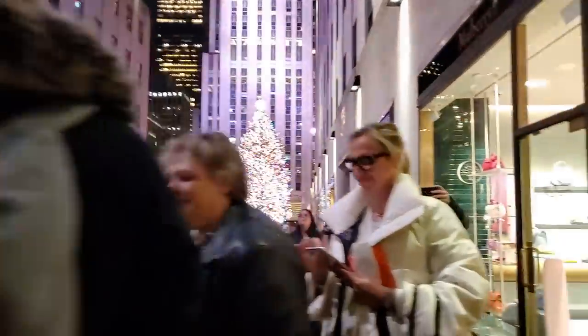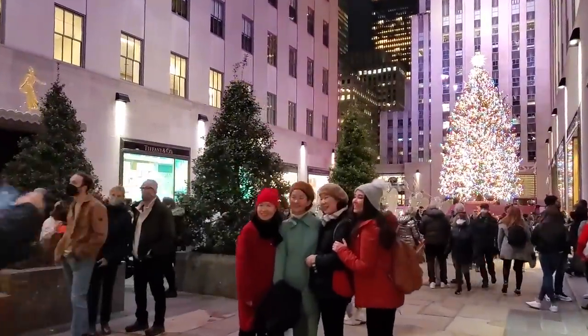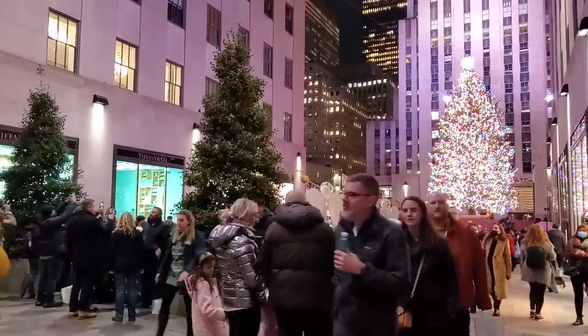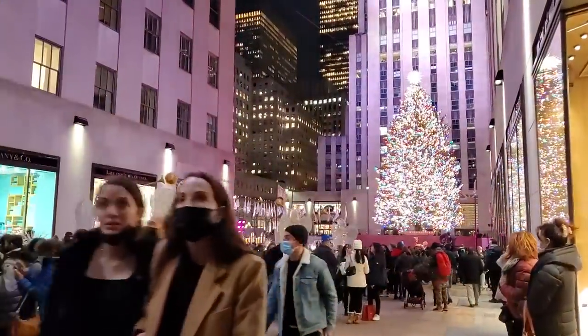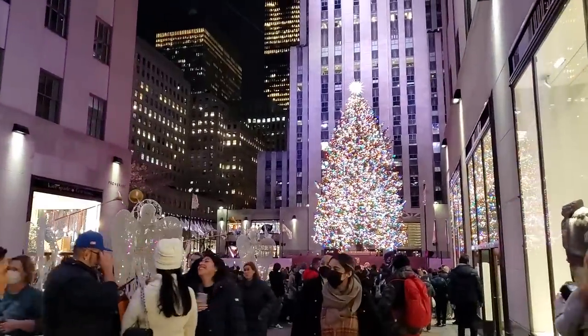So the tradition of the Rockefeller Center tree actually goes back to 1931. It goes back to when Rockefeller Center was being built. The workers who were constructing Rockefeller Center got together on Christmas Eve, and they bought a Christmas tree and decorated it together. That's actually how the tradition of the Rockefeller tree was born. The trees have gotten much, much bigger. I don't think theirs was quite this large.